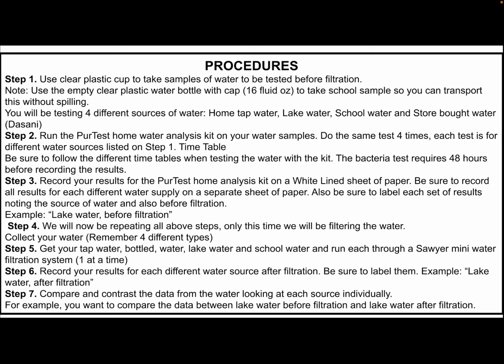Be sure to follow different timetables when testing the water with the kit. The bacteria test requires 48 hours before recording your results. Step 3. Record your results for the PureTest Home Water Analysis Kit on a white lined sheet of paper. Be sure to record all results for each different water supply on a separate sheet of paper. Also be sure to label each set of results.